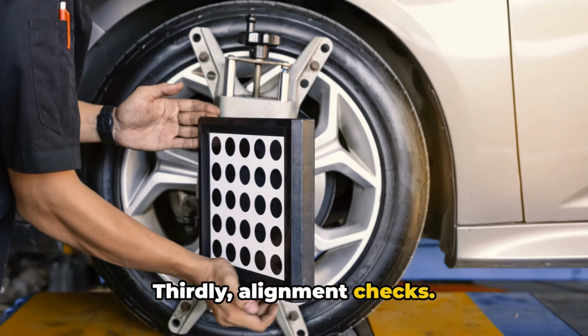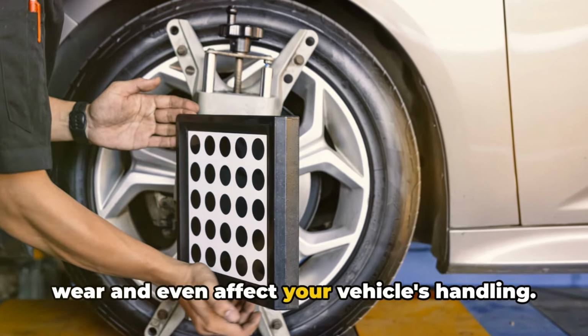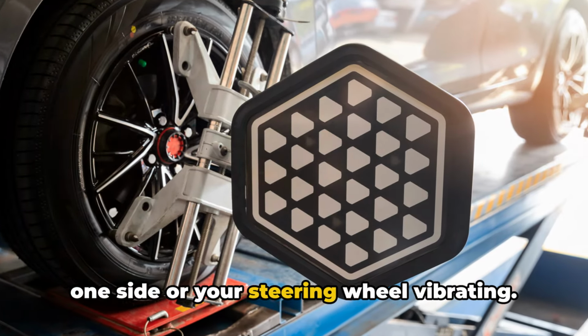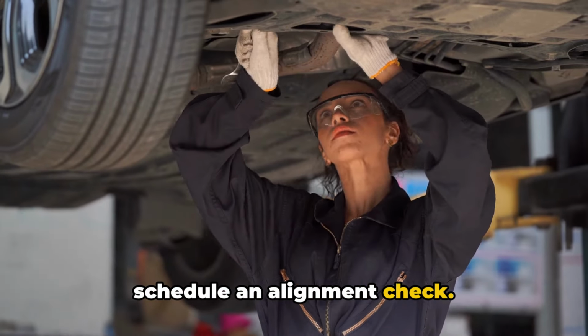Thirdly, alignment checks. Misaligned tires can cause uneven tire wear and even affect your vehicle's handling. While you might need a professional to realign your tires, you can keep an eye out for signs of misalignment. These can include your vehicle pulling to one side or your steering wheel vibrating. If you notice these signs, it's time to schedule an alignment check.